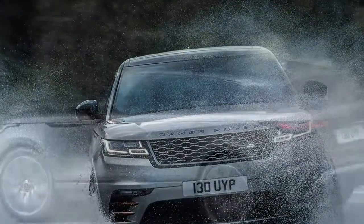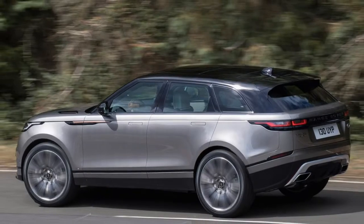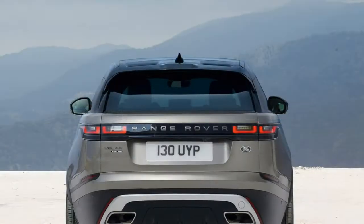Parking is made easy through the available cameras. We'd recommend this as rear visibility can be a little limited.